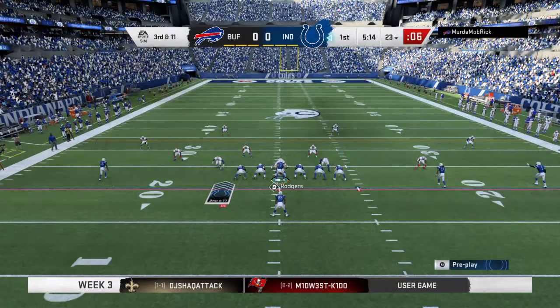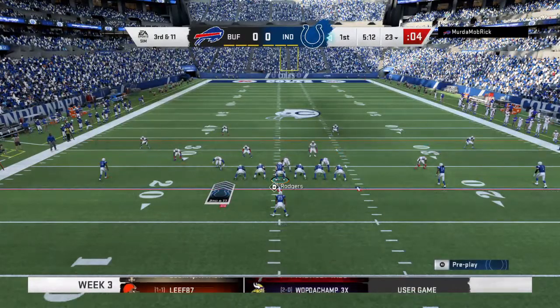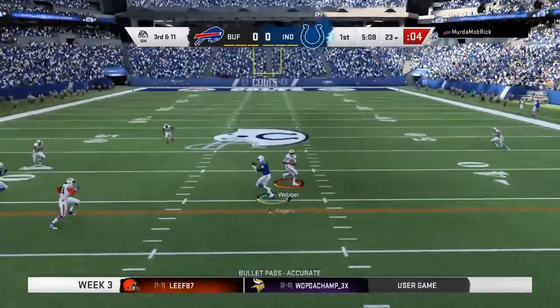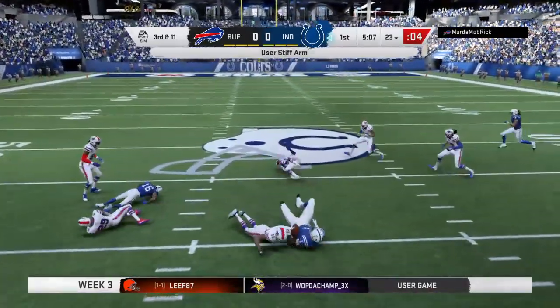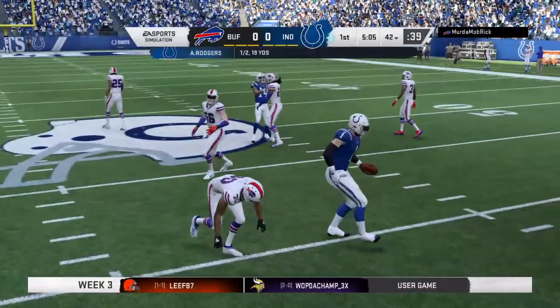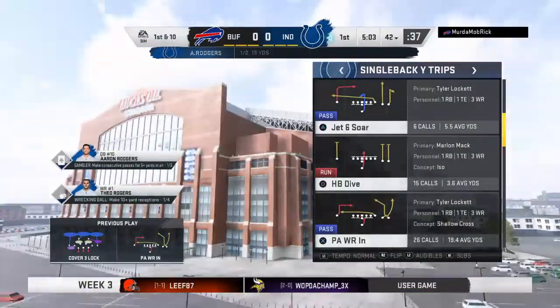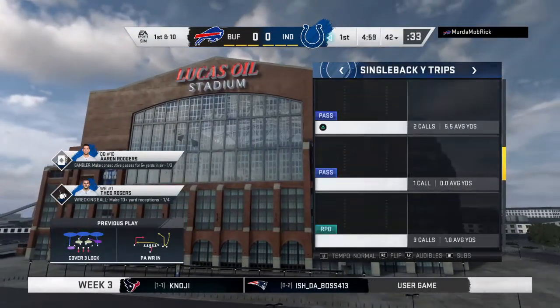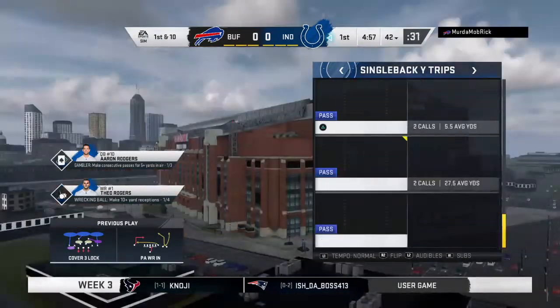Hey, check 26. Rodgers now to throw. Wide open receiver, complete. And they get him down, but not before he takes it across the 40-yard line. A gain of 19 and picking up the first. 18, 58.